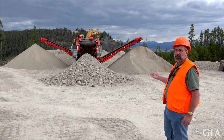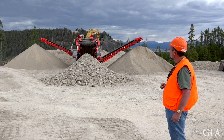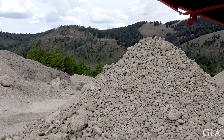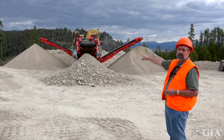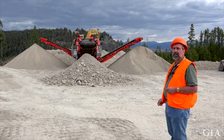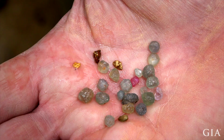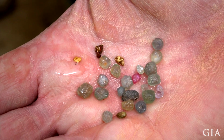Right here we have our screening plant. This is a very high capacity double-deck screen plant, and we're producing 3 products here. The coarse product you see right below this conveyor, there's chunks of clay in there and some large rocks. That's all waste. The stuff on the left-hand side, this pile over here, is minus 1/8 of an inch. At some point we will process that, and we suspect that it'll have a little bit of gold in it and some finer sapphires. So we're talking about sapphires that are smaller than 1/8 of an inch.